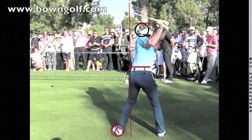you'll note what all good players do, great players, they're going to move from that lower half of the body first. He's going to shift to the left. Now you can see here that Rory has moved across. Let's just get this a little bit bigger. Moved across to the right side there, and he's starting to come back.